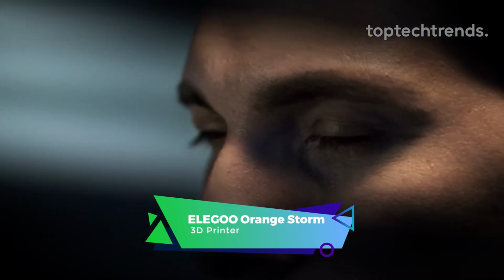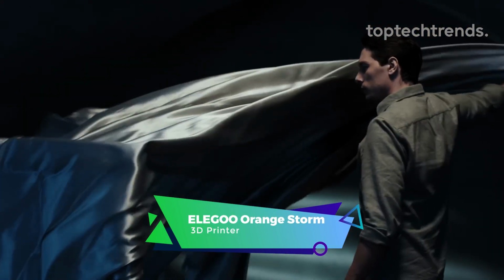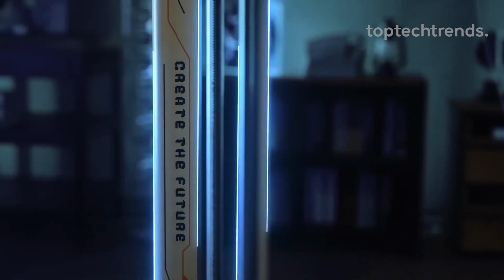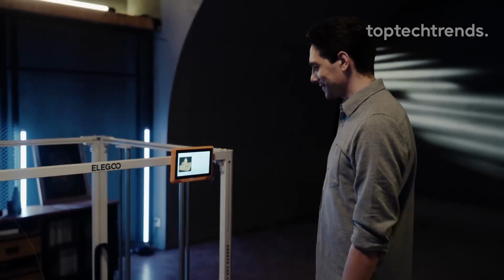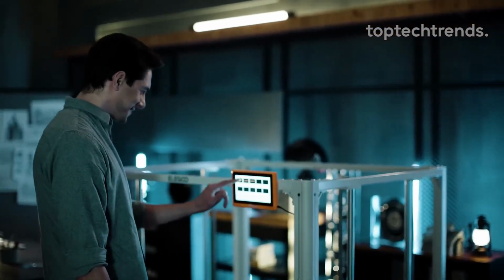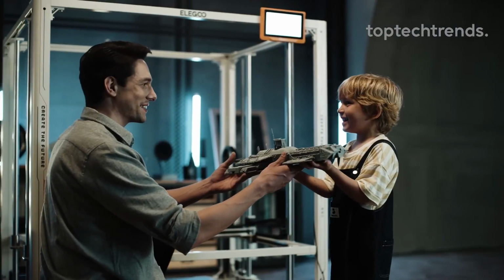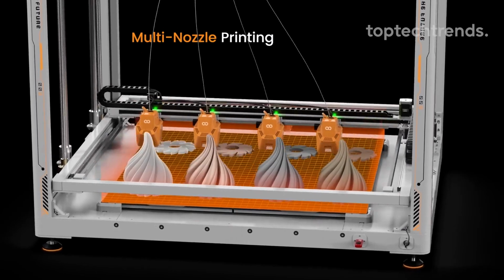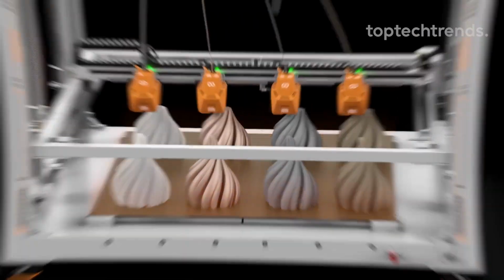ELEGOO OrangeStorm 3D printer. Introducing the 3D printer that's so massive, it's practically intergalactic. Picture this, a printer so big it makes your excitement levels skyrocket just by looking at it. Why settle for small when you can go big and robust? This printer's got it all. A heated bed, speedy printing, and multi-nozzle action that's more thrilling than a blockbuster movie.